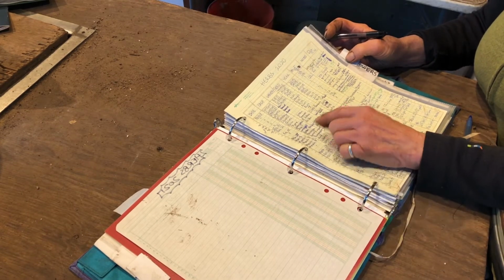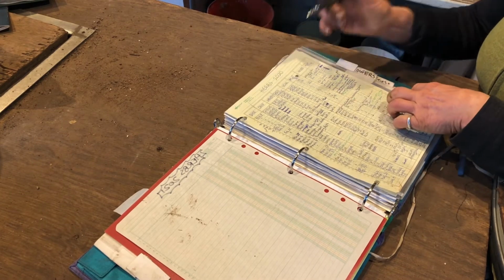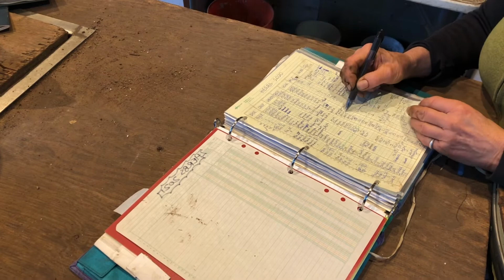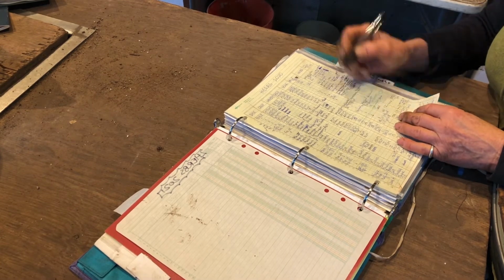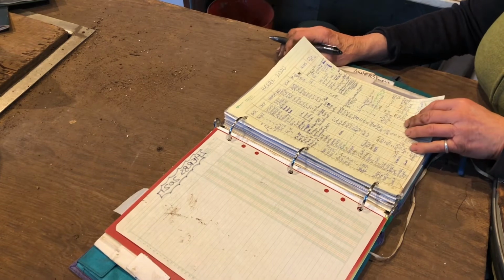West Coast Seeds here. And how old the seed is. This seed, it was 5 years old. This one was 6 years old, 7 years old. So your seed actually lasts longer than you think it does.